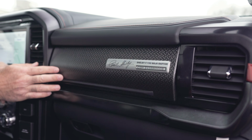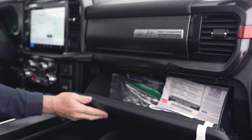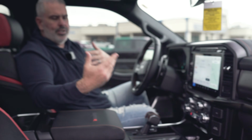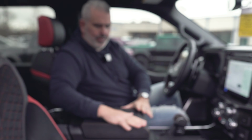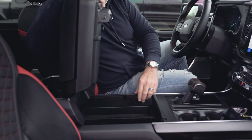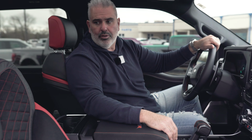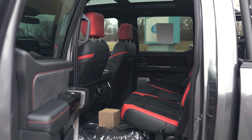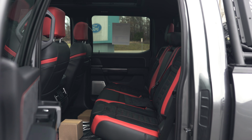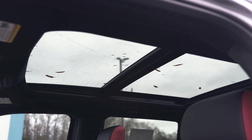Now you've got 2 separate glove boxes here. One just right above your traditional standard glove box, gives you some additional storage. Center console is wrapped as well, so it's got the Raptor R lettering here and a big size center console to store all your valuables. Our rear seats are also covered. Those are heated, and you'll notice you've got your twin panel moonroof and your power rear sliding glass. So a lot of great luxury, comfort, performance.